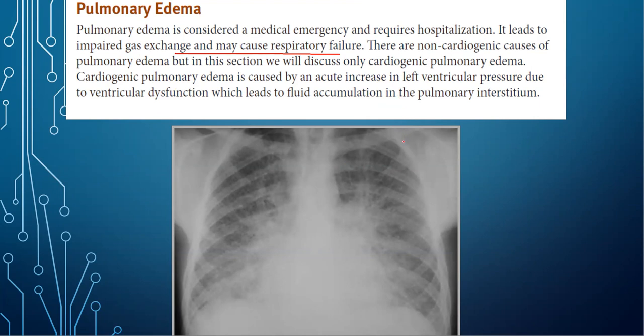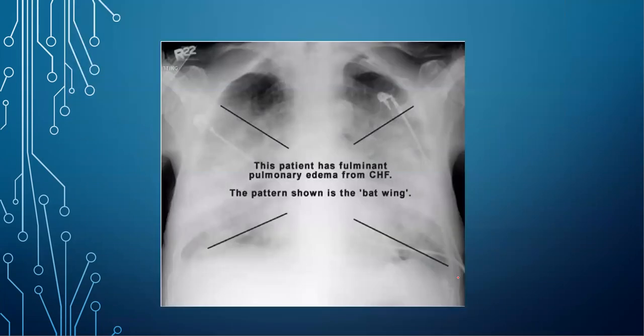So any patient who has pulmonary edema, if you do an X-ray, it will look like this. You can see how big the heart looks at the moment. So this is cardiomegaly definitely. And sometimes you can also get this kind of batwing appearance in pulmonary edema.